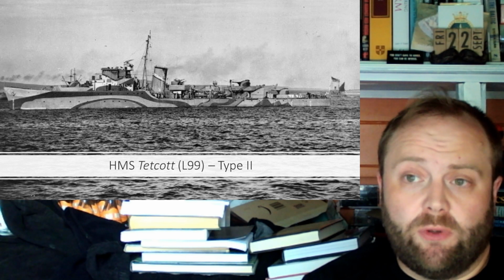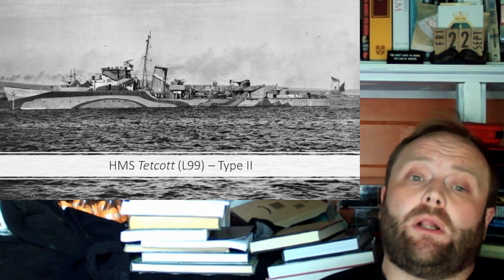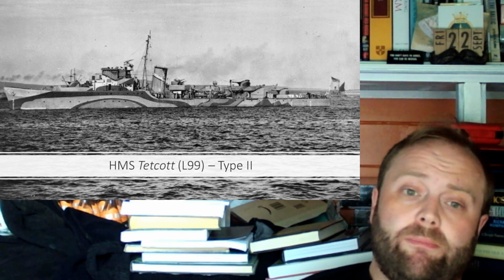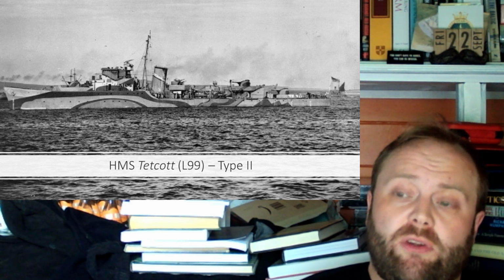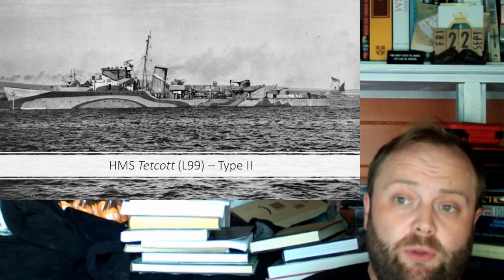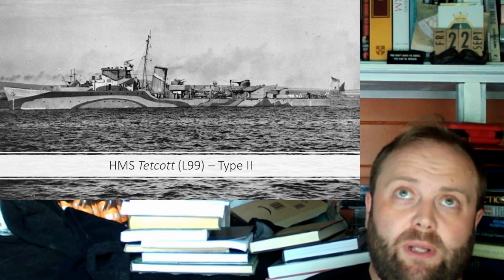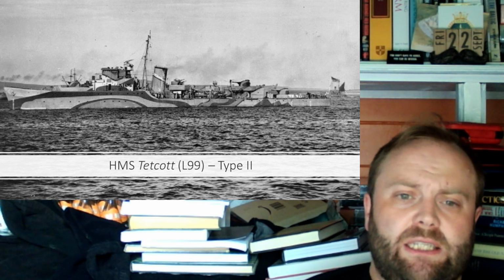But still, on the 4th of August 1942, Tedcott took part in an operation which I almost included in my book. Along with HMS Sikh and Zulu, two Tribal class destroyers, she stalked and attacked U-372, a German submarine. They forced the U-boat to surface, and they managed to... how do I put this politely? Well, forced them to abandon ship, and 16 of the German crew managed to be rescued, and a Lebanese civilian.